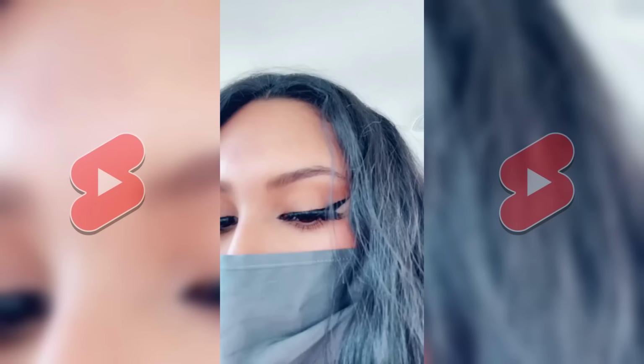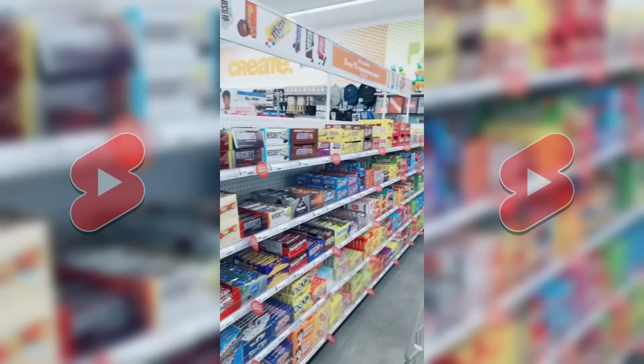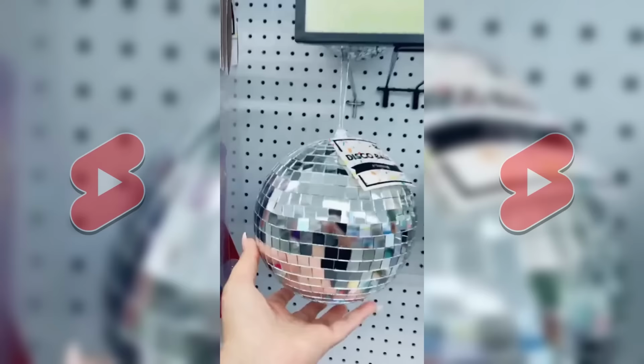Oh my gosh, definitely doing more when I come back next week. I'm going into a Five Below for the first time. They have makeup, clothes, so much candy. Oh my gosh. They have a party section. Look at this disco ball.